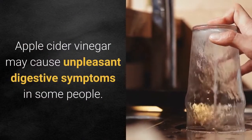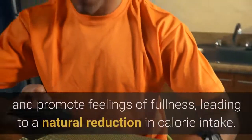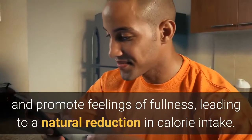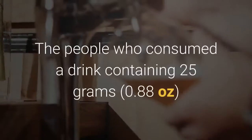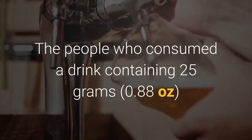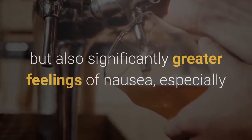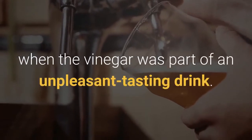Human and animal studies have found that apple cider vinegar and acetic acid may decrease appetite and promote feelings of fullness, leading to a natural reduction in calorie intake. However, one controlled study suggests that in some cases, appetite and food intake may decrease due to indigestion. The people who consumed a drink containing 25 grams (0.88 ounces) of apple cider vinegar reported less appetite but also significantly greater feelings of nausea, especially when the vinegar was part of an unpleasant-tasting drink.